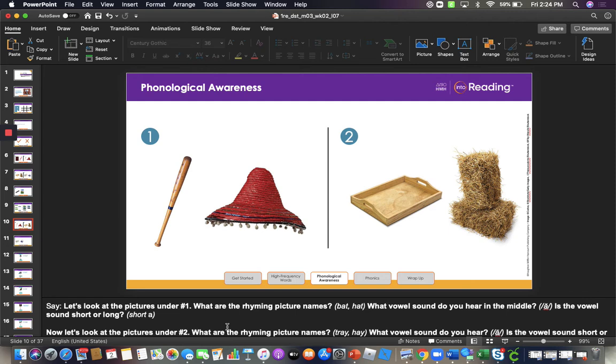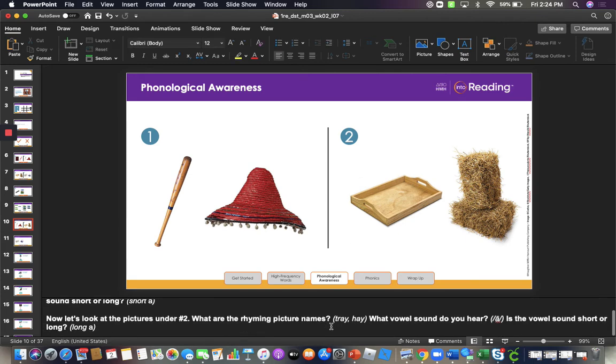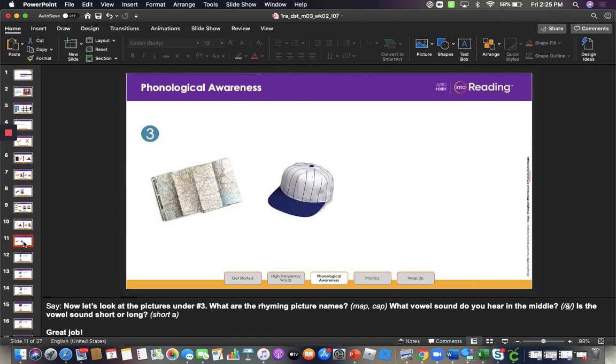Short A. So now let's look at the pictures for number two. Their picture names are tray, hay. What vowel sound do you hear? Tray, hay. You should hear the long A. Remember, when our vowel sound's name is in a word, it's the long sound. Tray, hay.